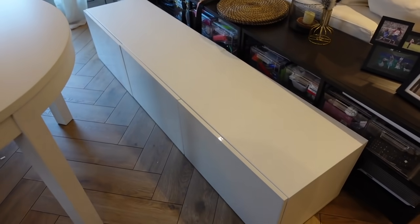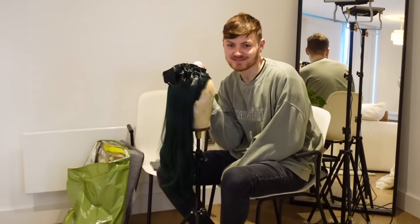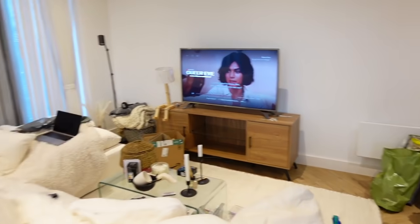And then the TV unit's still here because we're gonna take it across. Jack kept me company. He do be wigging. But yeah, we're gonna move it all around. And I'll show you a little bit.